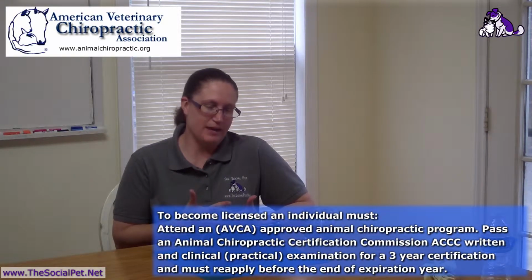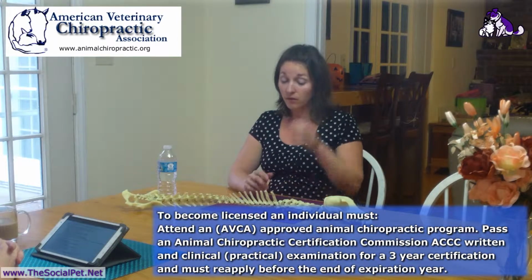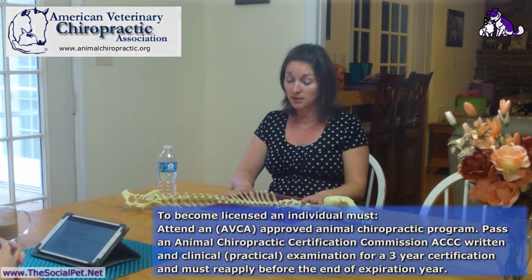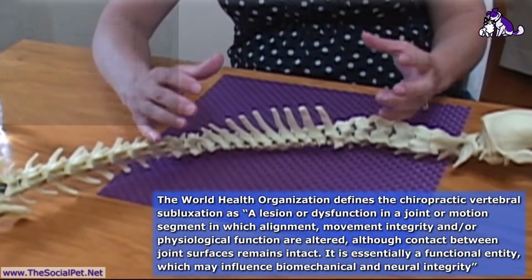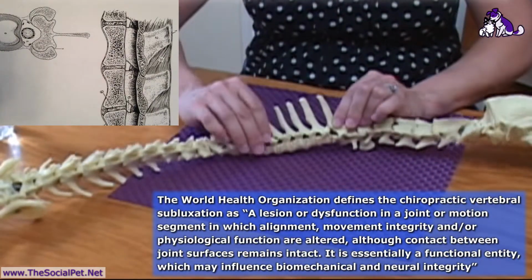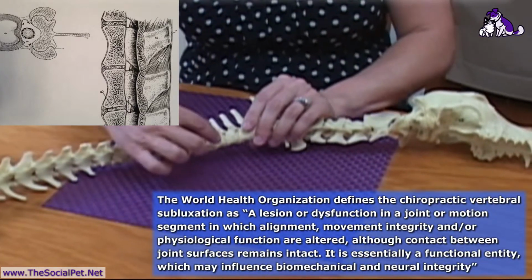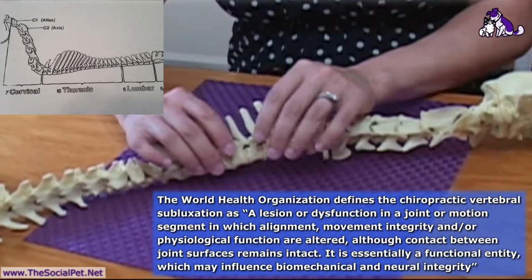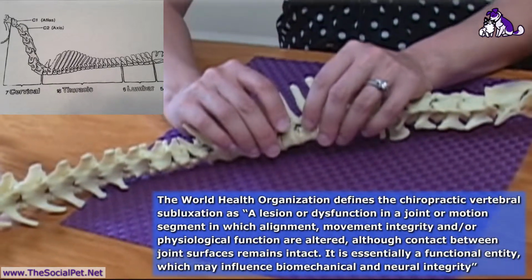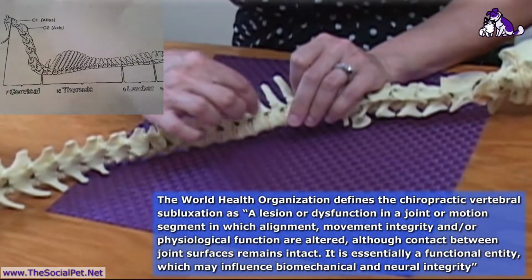So what are you doing to the pet, and how does that make it better during an adjustment? So the basis of chiropractic in general and in animals is that we're looking for the subluxation. A subluxation is a joint that's lost its normal range of motion, so it's fixed in a little bit of an improper position. So when we look at the joints of the vertebrae, we're looking at this bone here, the disc in between. This cord in here represents the spinal cord. So if we're not dislocated, we're just a little bit off kilter, that's going to put pressure on the openings where the nerves come out.